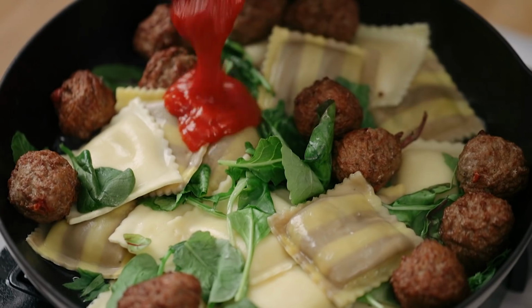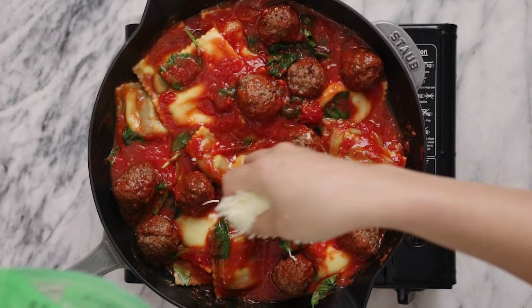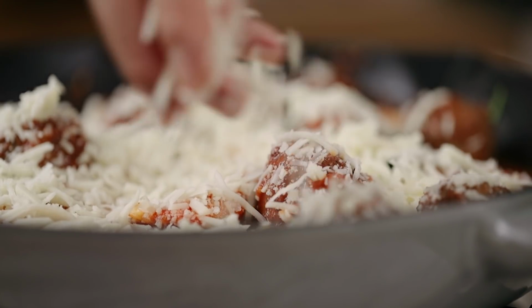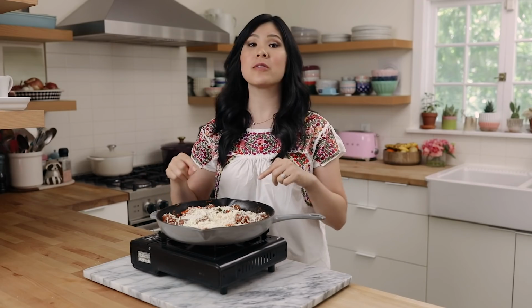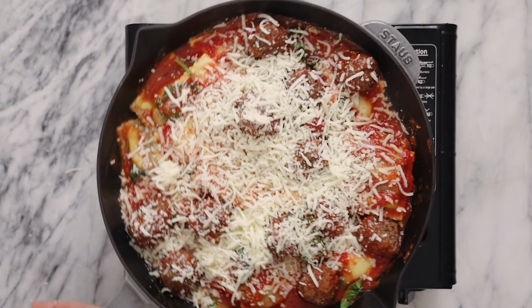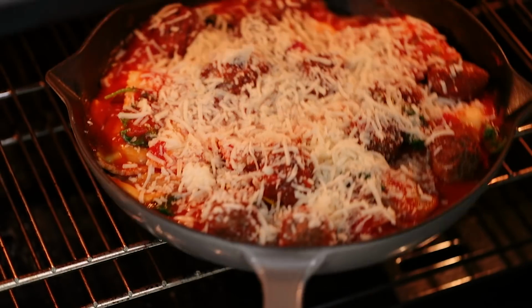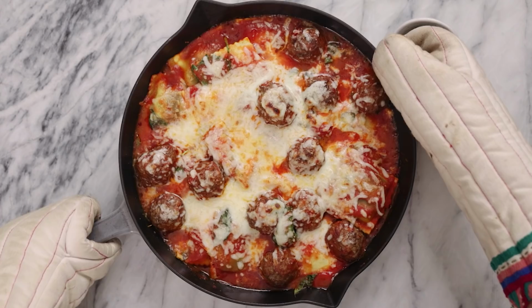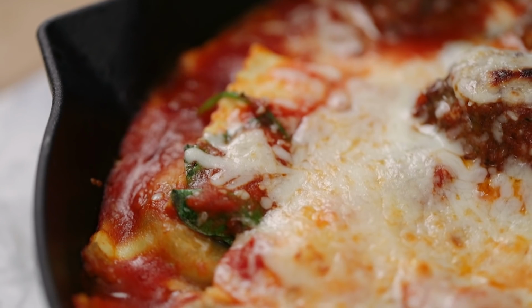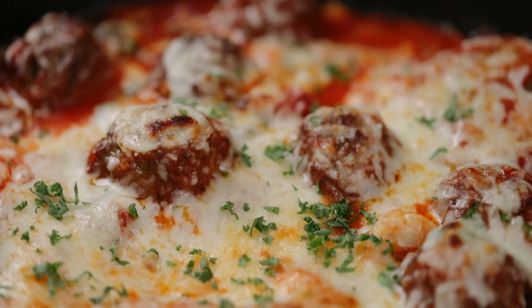I'll pour in my favorite marinara sauce and then give it a good mix. And finally, I'm gonna sprinkle some of our mozzarella cheese on top. This looks so hearty, but now it goes into the oven at 350 degrees for about 10 to 12 minutes until the mozzarella cheese is nice and melted, bubbly, and golden brown. I can't wait to eat this. Now we'll garnish it with some chopped parsley for color.